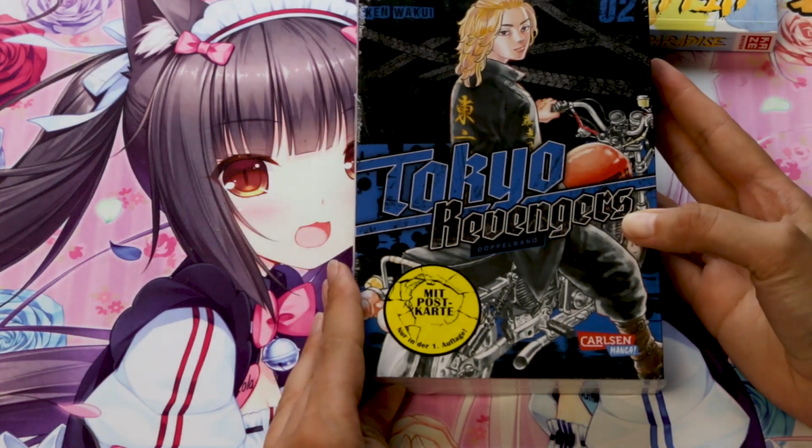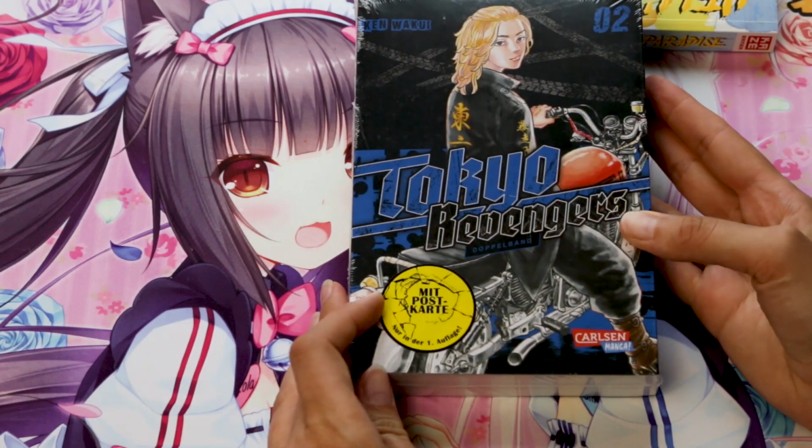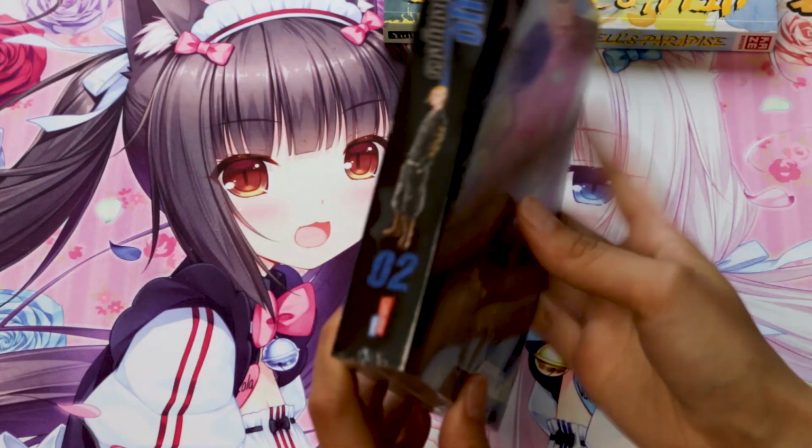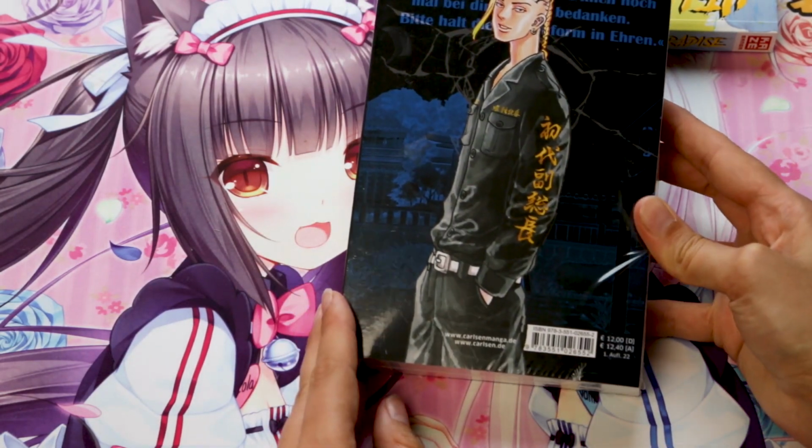We have Mikey on the cover with his motorcycle, and at the back we have a nice picture of Draken.